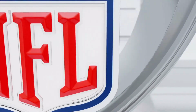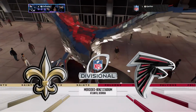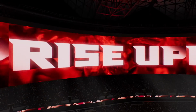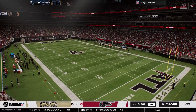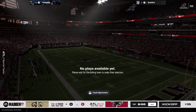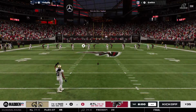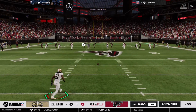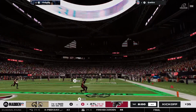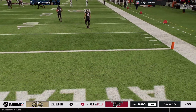The NFL playoffs are on EA Sports, and we've got a packed house here in Mercedes-Benz Stadium in downtown Atlanta. Just ahead, we'll decide the second entrant to next week's NFC title game, and we've got a great one in store, as it'll be the New Orleans Saints taking on the Atlanta Falcons. Who will punch the fourth and final ticket to the conference championship round? We'll know soon enough as we are underway here on a January afternoon.